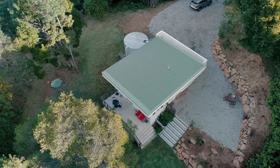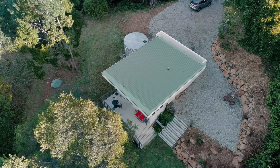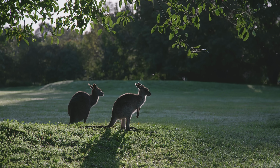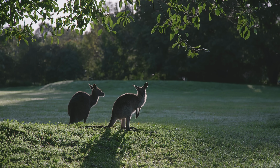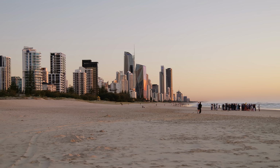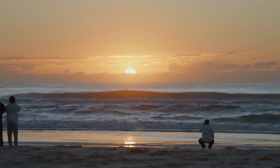Our block is really very private, bordered on 3 sides by a nature reserve with a creek down the bottom of the valley. It feels as though we're deep in the bush, but we're actually only 10 minutes away from the beach and the southern Gold Coast.